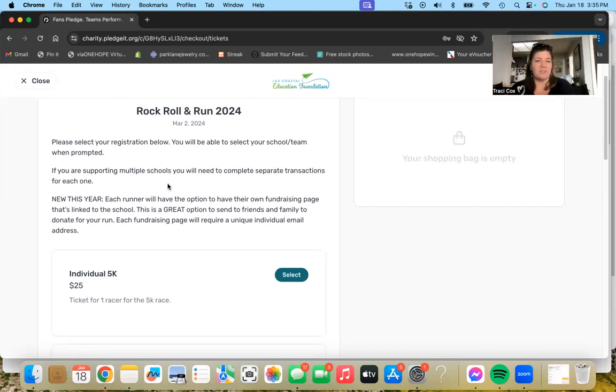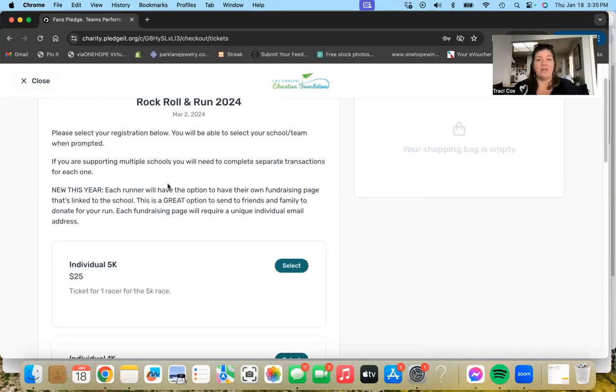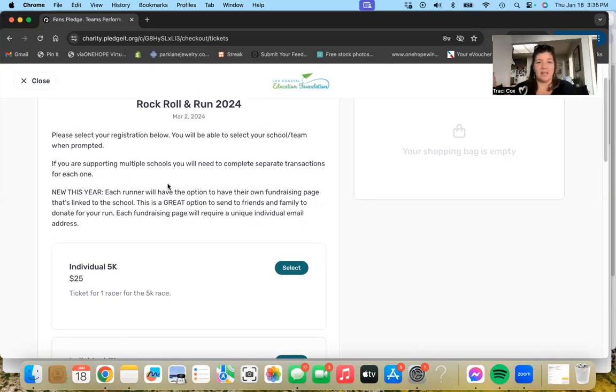Also this year, we have the opportunity for runners, if they wanted to do their own fundraising page, they could have their own fundraising page that they can send out. You could send one out as a family. You could send one out as just the student. The one caveat is that it does have to have a unique email address. So not everybody can have the same email address when you sign up. So if the student is going to be that person, you might want to sign them up first with the email address, and then use mom and dad's email address for something else. It just has to be a unique email address for that person with the fundraising page.